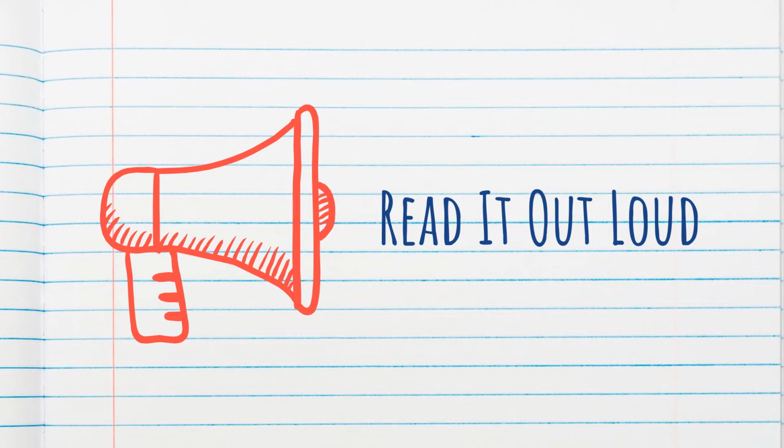Another way to empower your student writer is to encourage them to read their writing out loud. A lot of times students don't want to read it out loud. They think that just reading it silently to themselves, they're going to catch the mistakes that they might not recognize. And that might be true, but I promise you they will catch more if they take the time to read it out loud.